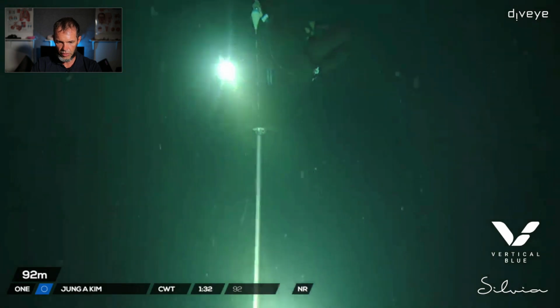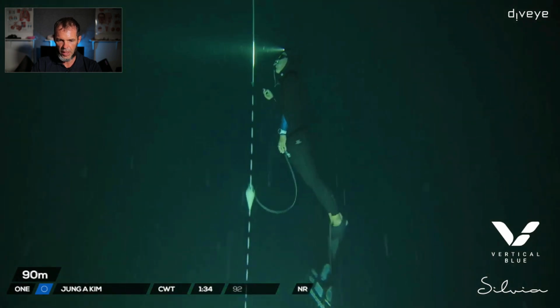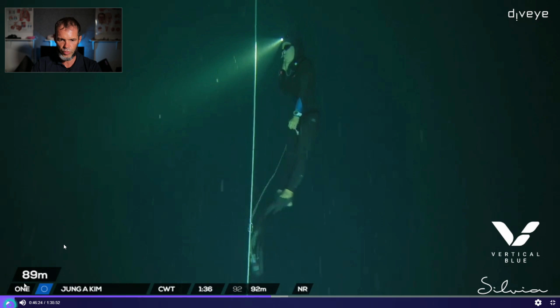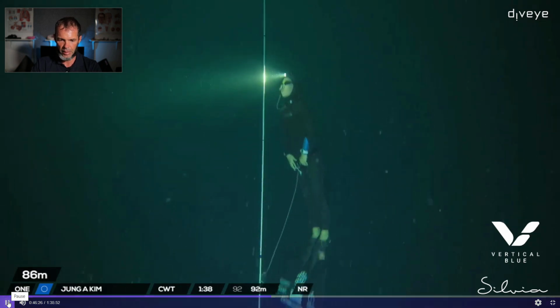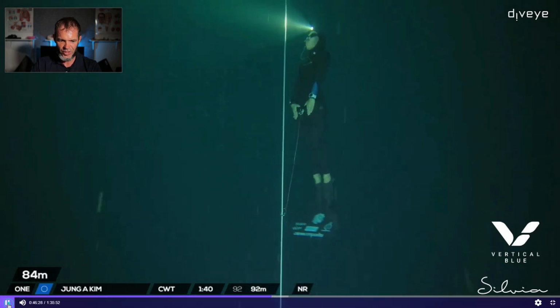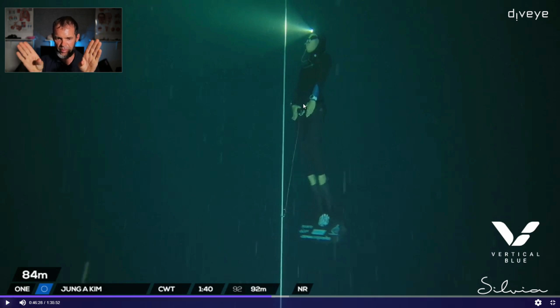Yeah, so she grabbed the tag and started her way up. She put the tag under her hood, as you see here, and started kicking up. All right, so interesting position. She put her thumbs under her waist lanyard. This is a waist lanyard.